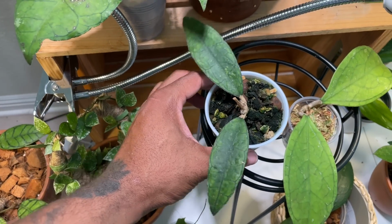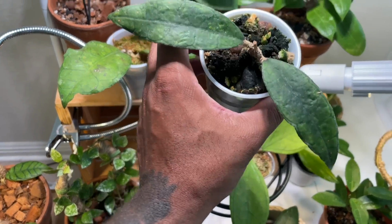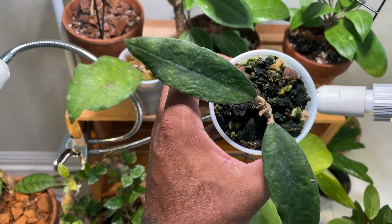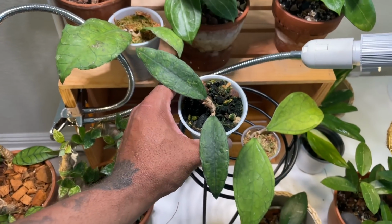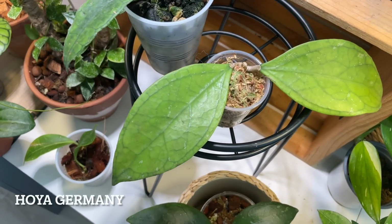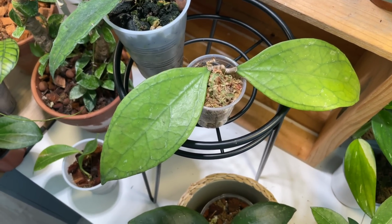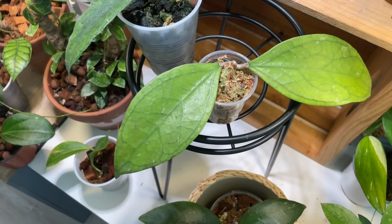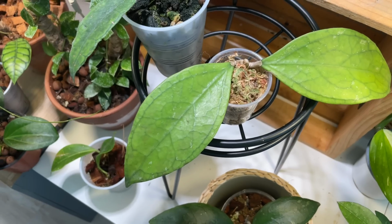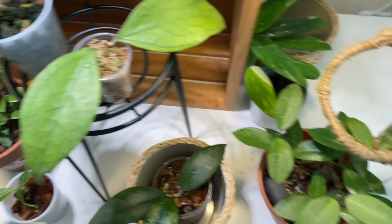Next we have, I met this cool girl. She's a part of my local plant group on Facebook. She sold me this Hoya finlaysonii for a really good price. And it was good meeting her because she's good people. That was pretty cool. This next one here is a Hoya Germany. But you know, games are being played because this Hoya is not from Germany, but they call it Hoya Germany. So yeah, I ain't gonna even hold you.